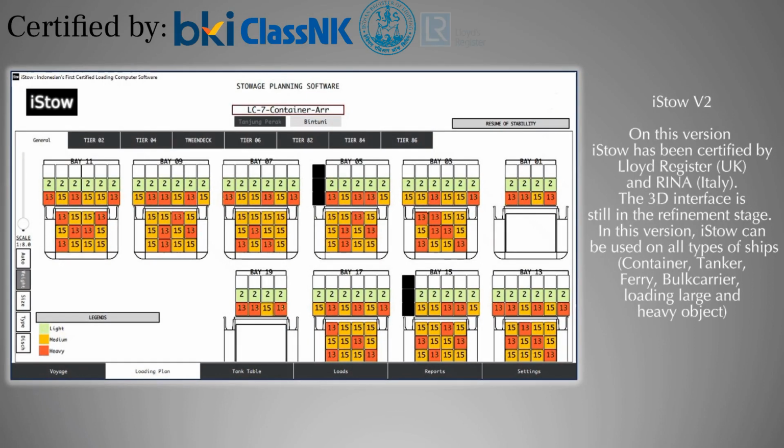iStow V2. On this version, iStow has been certified by Lloyd Register, UK, and RINA, Italy. The 3D interface is still in the refinement stage. In this version, iStow can be used on all types of ships: container, tanker, ferry, bulk carrier, loading large and heavy object.